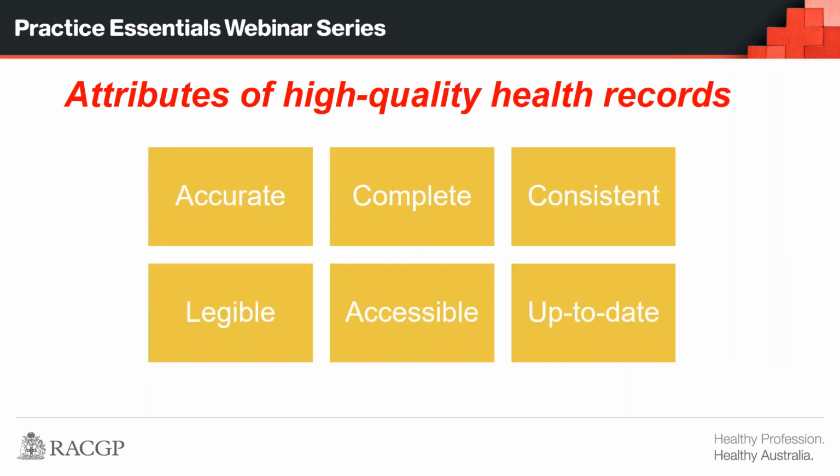So the attributes of high quality records, and we need to break them up a little bit so that we can have a little bit of a finer granular view of what we're trying to achieve with our clinical record. So accuracy, first of all. Our clinical record in general practice should be a major source of truth. It should have most of the information about the whole patient contained in it.